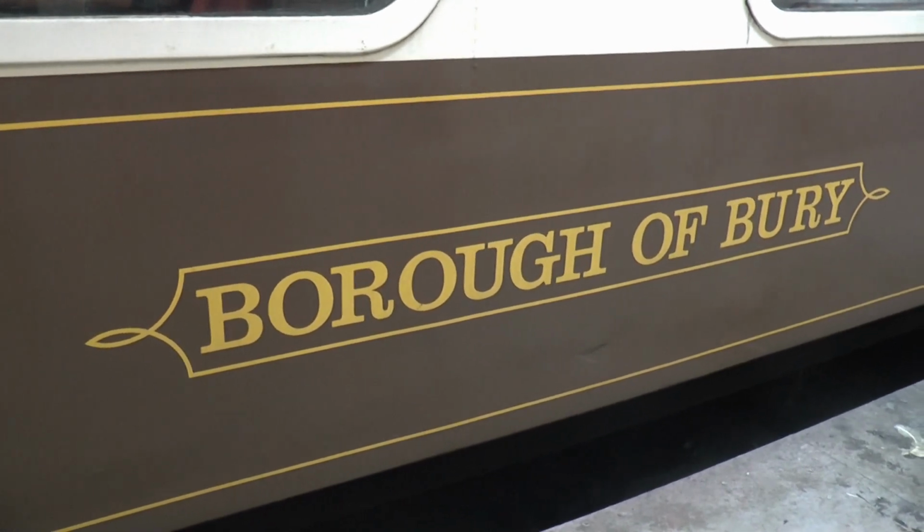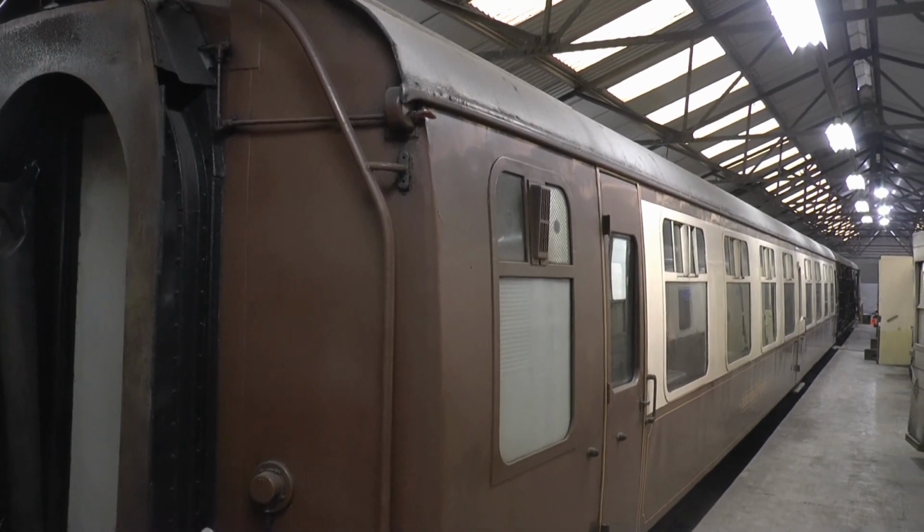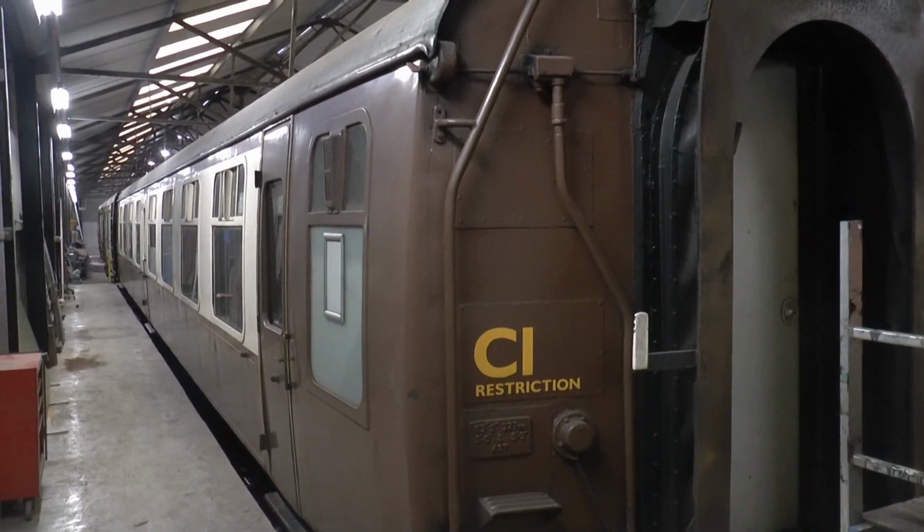The Borough of Bury is normally the reserve coach for the dining train, but this has been brought out so that it can have its chocolate and cream repainted and substitute for a carriage with the rake which needs further repairs.